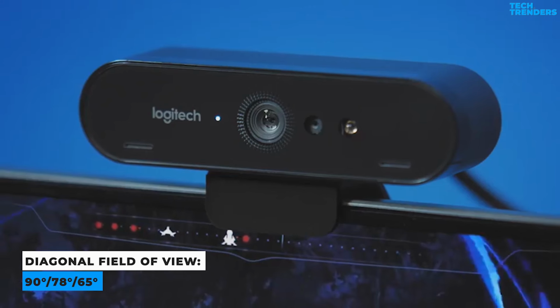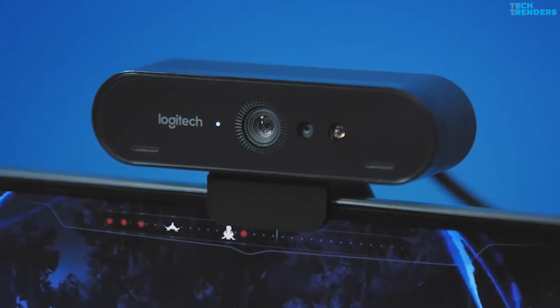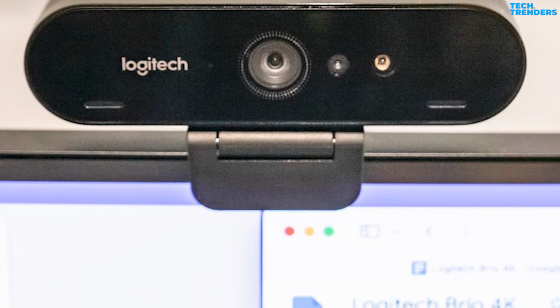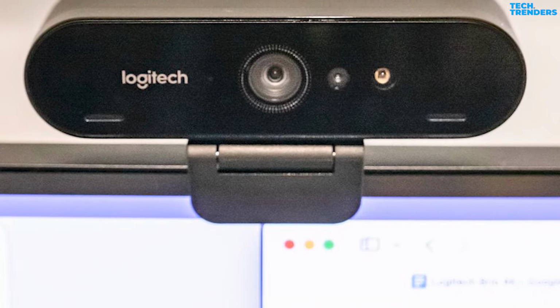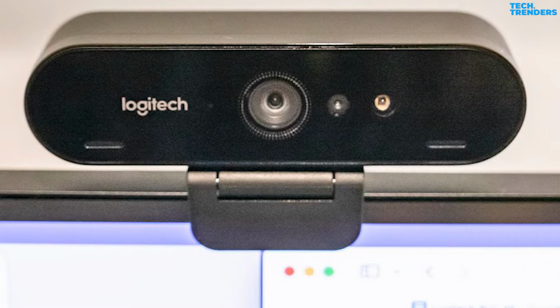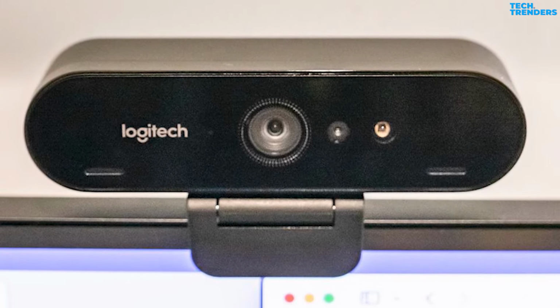As a result, you can select whether to focus on your own face or the wider background. Another great feature is that the camera can be directed straight down while mounted, allowing you to share a document without having to hold it by hand. Even better, the autofocus feature will ensure that the document you are sharing is sharp and in focus.